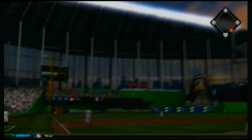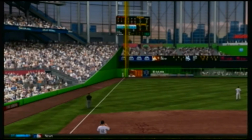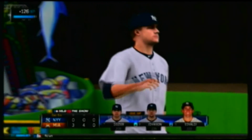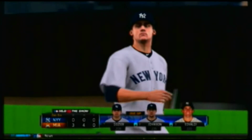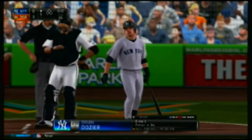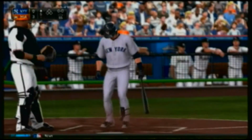Now a ball hit high in the air and deep down the line in left. And he will get there to make the running play, and that will end the inning. Miami down in order, but they lead it 3-0. Brian Dozier will start things out for the Yankees here in their half of the 6th.